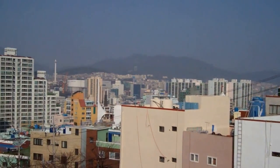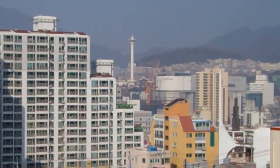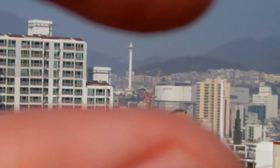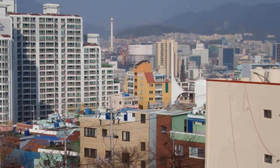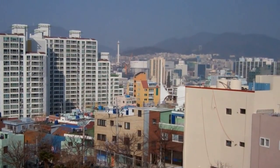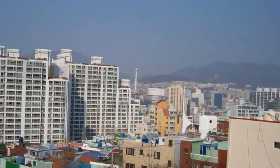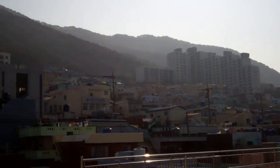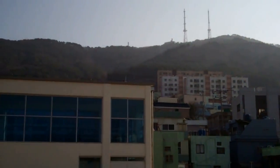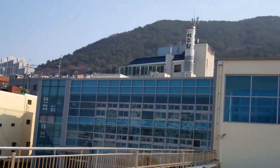But off in the distance, that is Busan Tower. That thing's sticking up right there. That's Busan Tower. And that's over in Nampodong, which is one of the well-known shopping districts in Busan. And as with most schools, they're all built into the side of steep mountains.